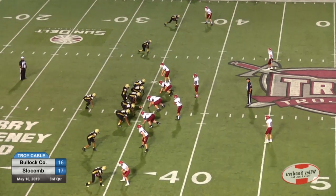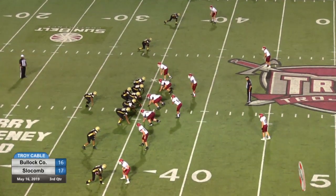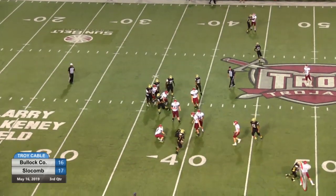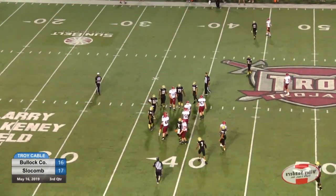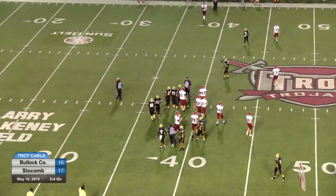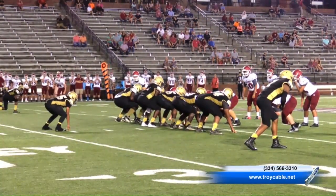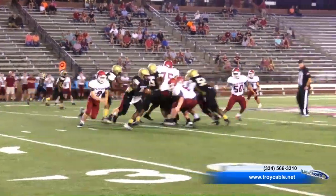Spread set here for the Hornets. Twin wide receivers to either side of the field. And quarterback around right end. He gets caught from behind. Great hustle play by number 8. That's Josh King, Wally. He came all the way from the backside linebacker spot and got him from behind. King.